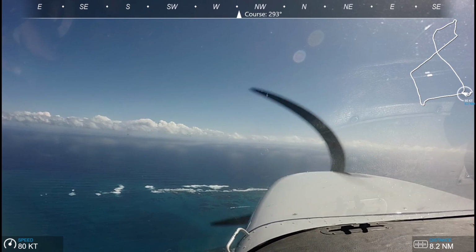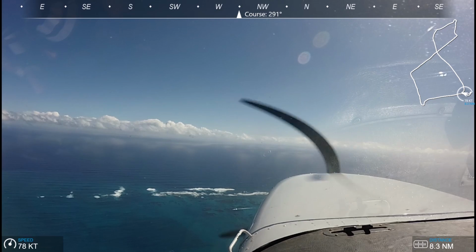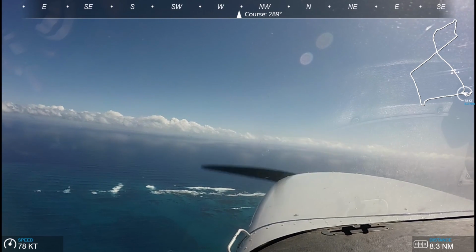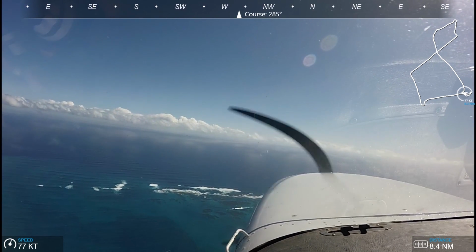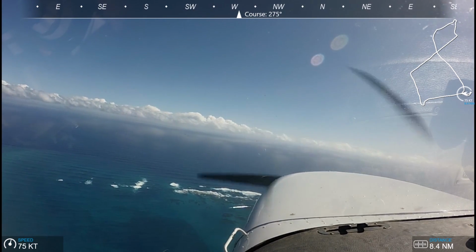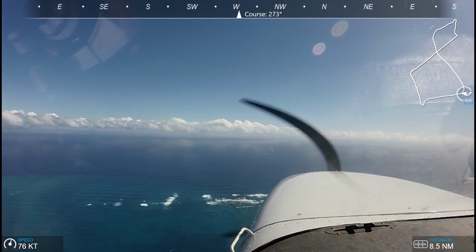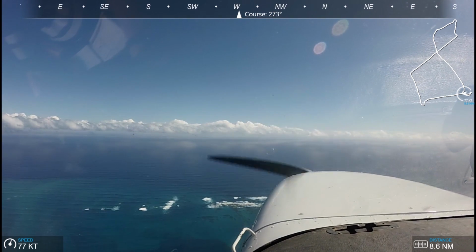Geraldton traffic, Cessna 172, Lima Charlie Sierra, a beam point more to the south, tracking 261 for Pelsart Group, climbing 4,500, passing 3,200, changing to Abrolhos CTAF 127.1, Geraldton. So we won't hear him again.